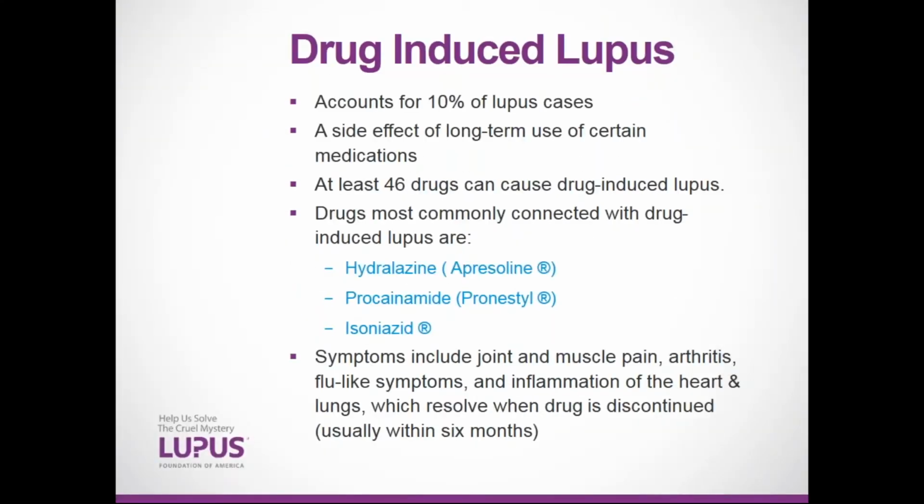And finally, let's take a look at drug-induced lupus. Drug-induced lupus is a lupus-like disease caused by certain prescription drugs. There are at least 46 medications that can cause drug-induced lupus. There are 3 listed here that are the most commonly connected with drug-induced lupus. They're used for treating blood pressure, an irregular heart rhythm, and tuberculosis.